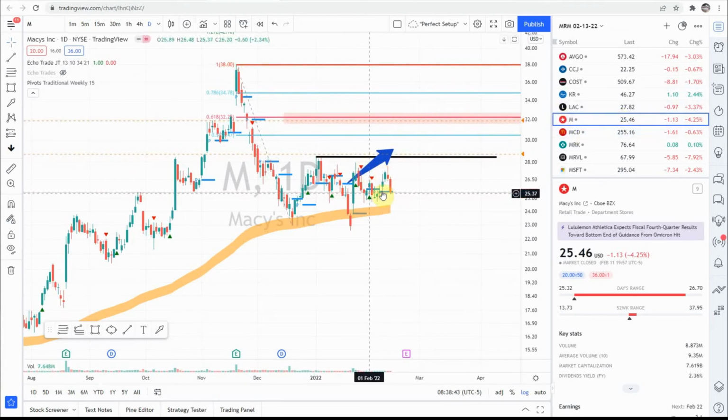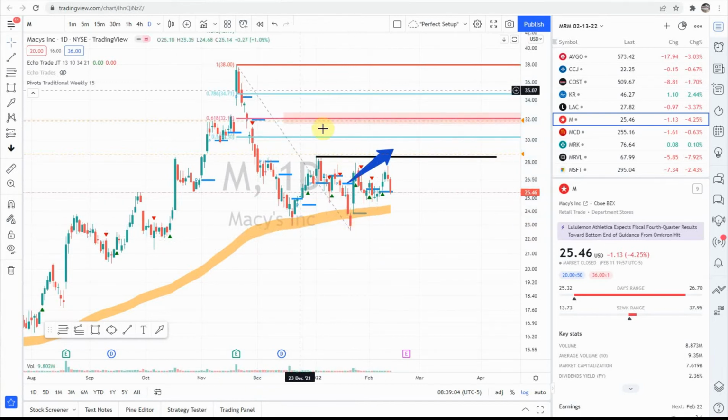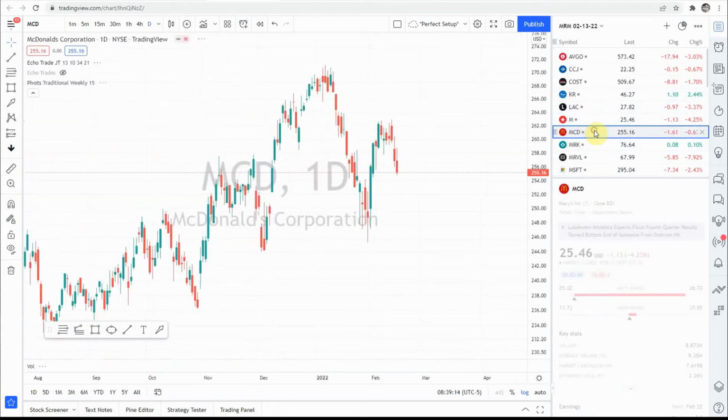So still a very nice, valid roadmap setup. The entry's still up here, making higher highs. Confirmation, that's the aggressive entry. The conservative entry is up here around 34 after we pass this resistance of the 618. And this actually should move on over at this point to the lower low. So numbers still basically the same. All right. That's what we got on Macy's. It's going to stay on the list.